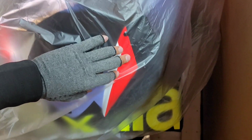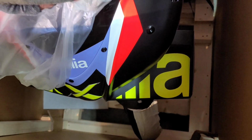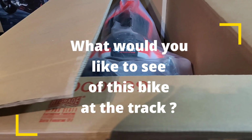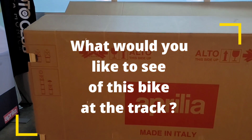Full carbon fiber bodywork, MotoGP winglets. Look at that. We're waiting for the customer to show up so we can do the full unboxing. So I'm going to film the full unboxing for you guys and setup.